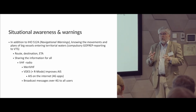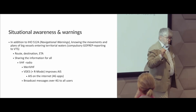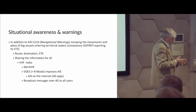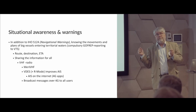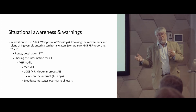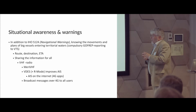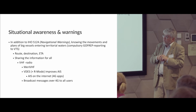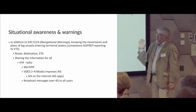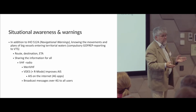So in the long run, we have a promise that this VDES will improve the situation by integrating it with the base stations. So we have basically also this kind of multimedia information available, or at least some sort of data transfer. And the R mode improves AIS because it's giving the backup for the GPS signals, so we know where the ships are moving. So what we know for sure is where the big ships are, but we don't know where the small ships are. Or do we?